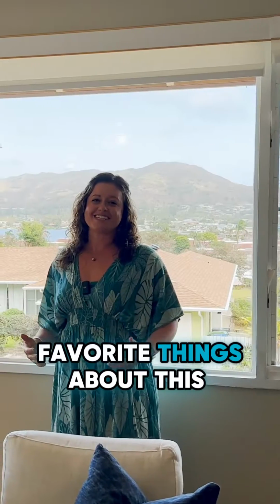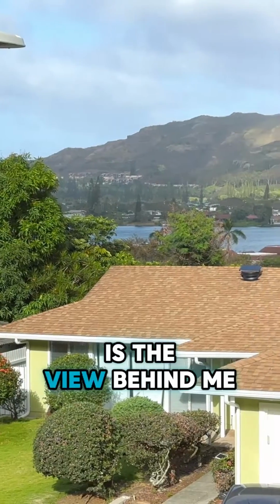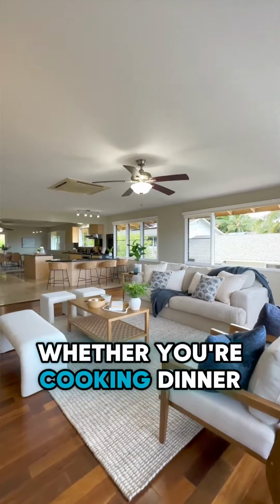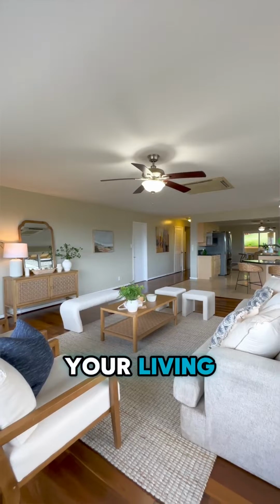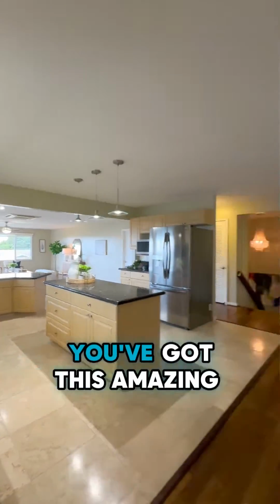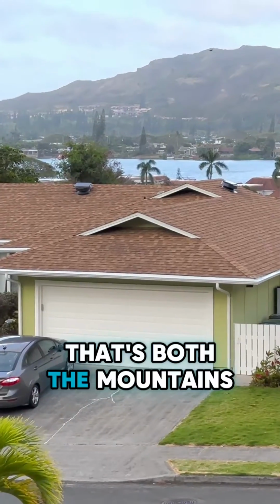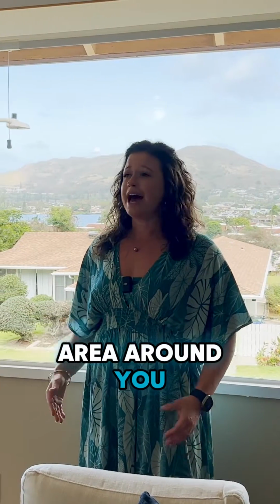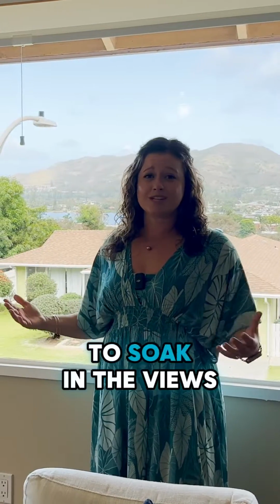My favorite thing about this property is the view behind me. So all I can think is after a long day of work, whether you're cooking dinner or you're relaxing in your living room or even from your dining room, you've got this amazing view that's both the mountains and the lakes with the surrounding Kailua area around you. And it just seems like such a peaceful way to end the day, to soak in the views and get that really Hawaiian experience.